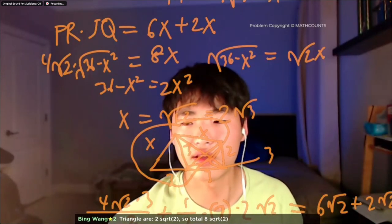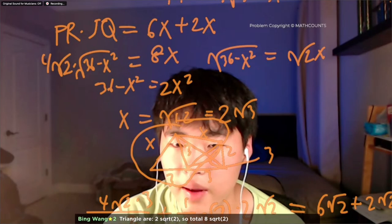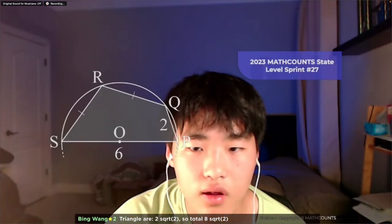But that was a big loophole, but not loophole, but like big. I made a big mistake in the beginning, but I think it should be right now. Yep, it's 8 root 2. Great. Yay.